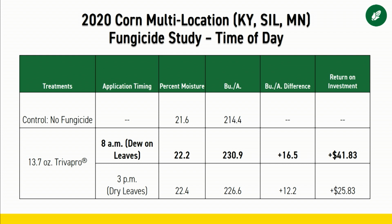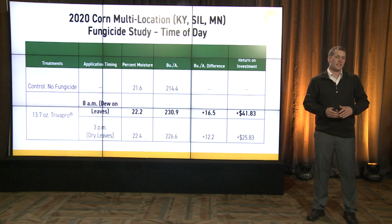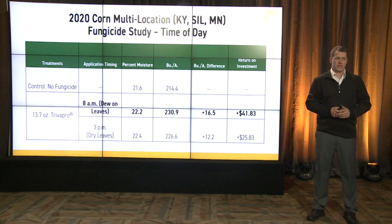As you can see from the data on the screen, there was about a $15 advantage to applying those fungicides early in the morning. So the only thing we did in this study was change the time of day in which we applied the fungicide, and it netted us over $15 an acre.